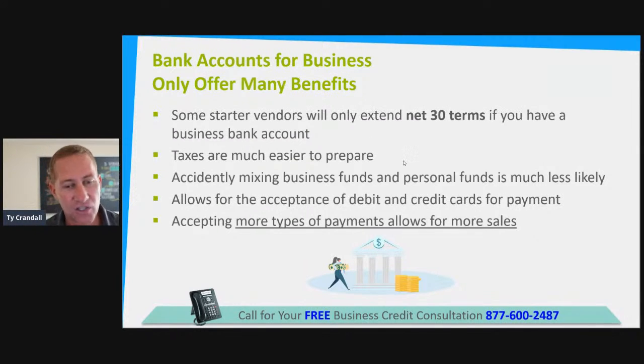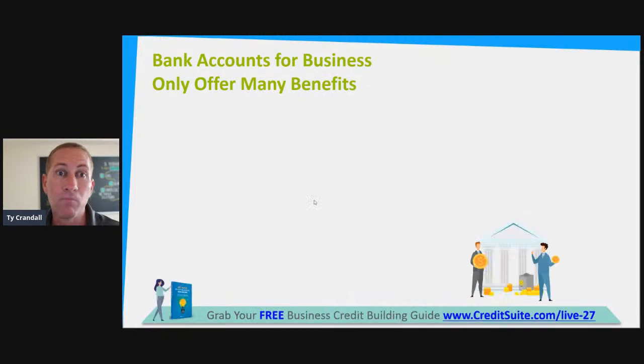And again, it also allows you the ability to accept credit cards and debit cards from your customers. And you have a real uphill battle if you're trying to do business and you don't have the ability nowadays to accept these from customers. You can't expect them to pay with cash. You can't expect them to pay with a check all the time. So again, it makes it easier for you to let your customers do business with you, because it allows you to accept more types of payments. We're going to talk about today how accepting those types of payments opens up funding opportunities for you as well.